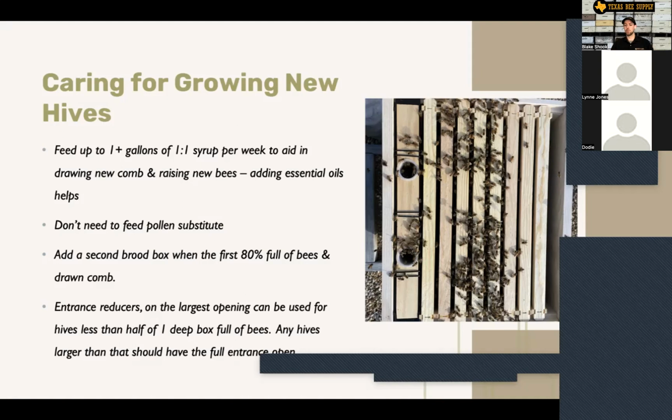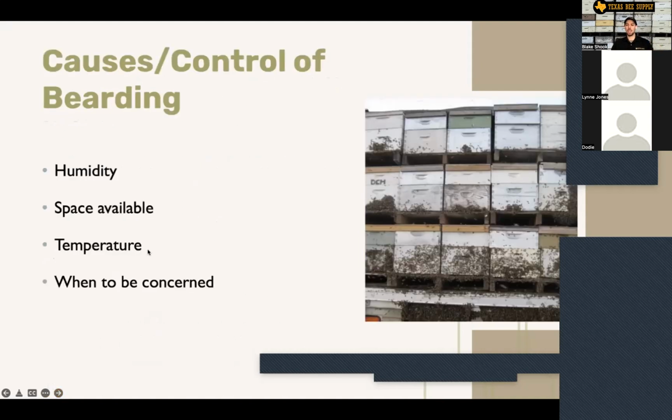You can add an entrance reducer on the largest opening if you have a hive that's less than 1 deep box full of bees. Any hives that are a deep box full of bees or more should not have an entrance reducer on them at this point.